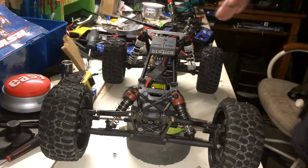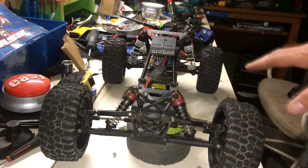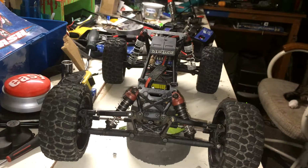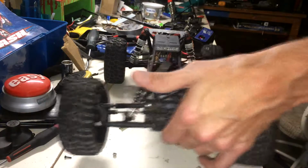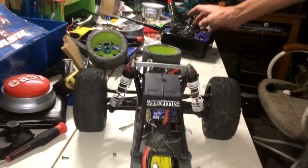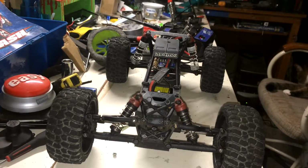Mind you, it's not the ferocity of a brushless setup, because there's nowhere near the torque and power that you'll have in a brushless. But for his first, for a brushed setup, I think this is actually going to be pretty dang good. I've recommended to him to get a 2S battery rather than a nickel metal hydride, as there's more torque, there's power, and it just lasts for so much longer. But otherwise, he's going to have enough for somebody who's just getting into the hobby.